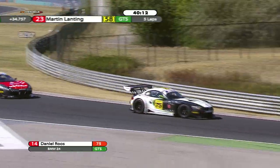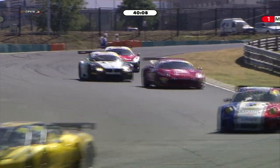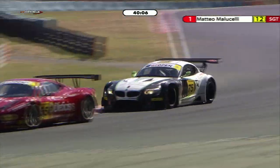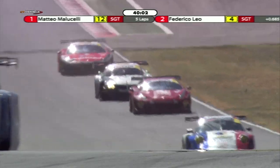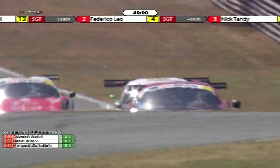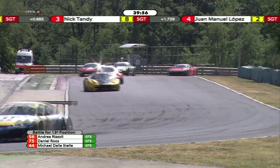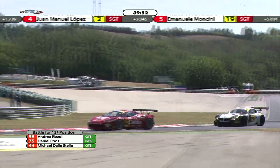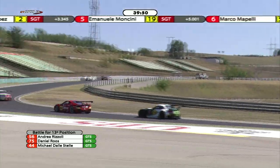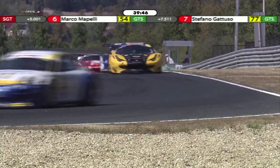Arriving into turn two, they're chasing down Ramon Narac as well in the IMSA Performance Matt Porsche. And so this is the fight for 13th, 14th and 15th. Daniel Ruse, after that disappointing start, looking to gain ground. The Schubert BMW, that car immaculately prepared and very, very professionally run, as really are all of the cars in this championship. But it's a welcome addition to the championship this weekend.